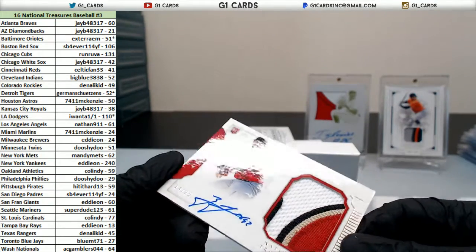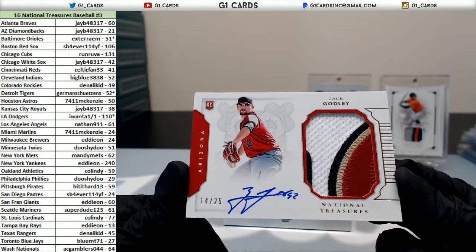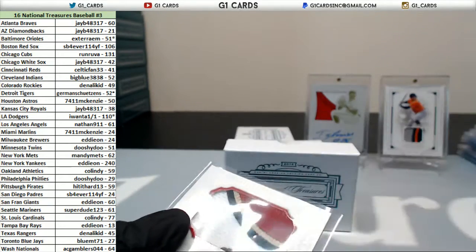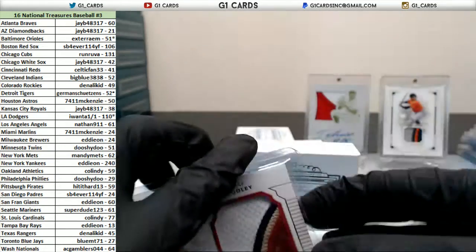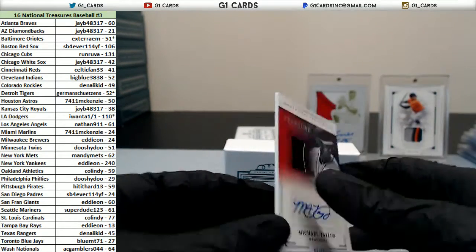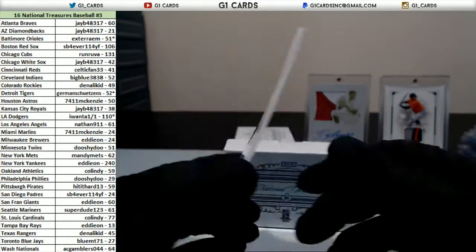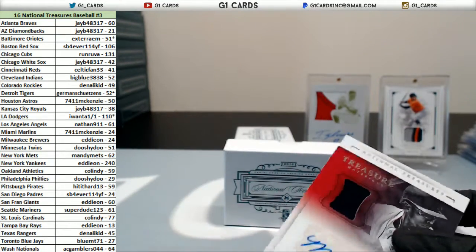Diamondbacks out of 25. Zach Godley. Nice four-color patch. D-backs. JB doing all right. Michael Taylor, Washington Nationals, 99 of 99, Treasure Materials. eBay 101.